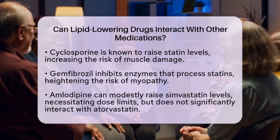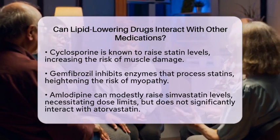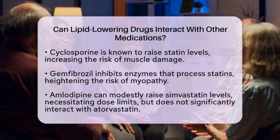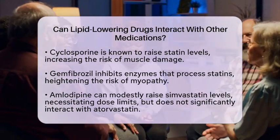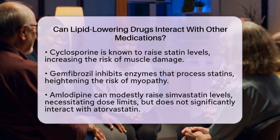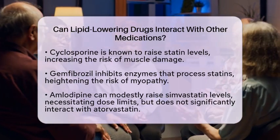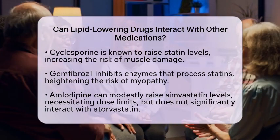Calcium channel blockers like amlodipine can modestly raise levels of simvastatin, so it's important to limit the dose of simvastatin when combined with amlodipine. However, amlodipine does not significantly interact with atorvastatin. Other medications, including colchicine and certain immunosuppressants, can also raise statin levels or increase side effects.